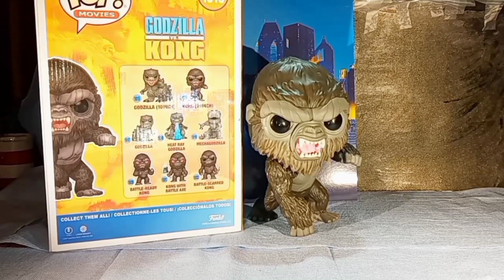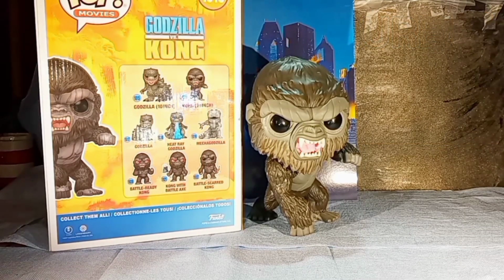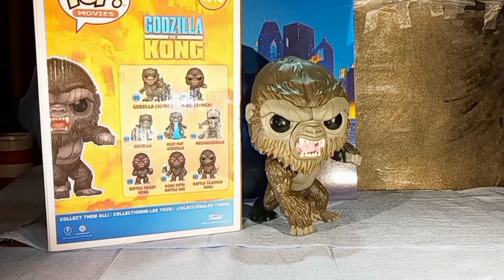So, what are my overall thoughts on this figure? It's a 9 out of 10. What's the missing point? The price, but again, that could just be me. But other than that, this is a really good figure and everyone should get it if you're a fan. And this is really good for displaying and it's a nice size for you to not play with, but most likely display with. And it even comes with a nice little box and a nice little backdrop, which I guess you could count as an accessory.